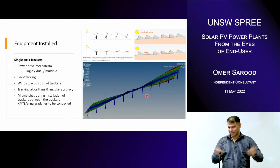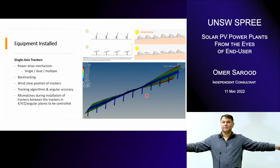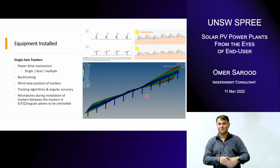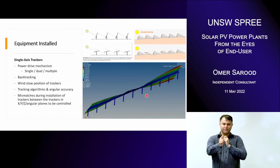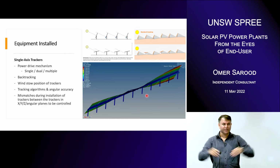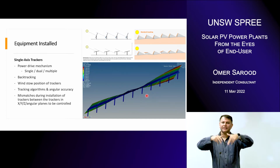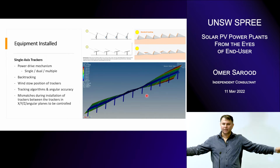Now, this is something interesting, and maybe I leave it with you if you want to look deep into it. This really requires a bit of understanding. Some companies have 5 degrees as stow angle, some 15, some 30, some 55. And each one says the other company has their own system, we have this system. Interestingly, the drive mechanism is almost the same. Some of them have 2 or 3 or multiple rows of trackers connected to one motor via a transmission piece. So one motor drives multiple rows. Of course, the motor power is more. Some have just one motor driving one torque tube.